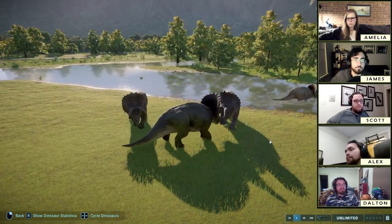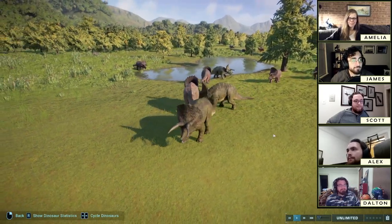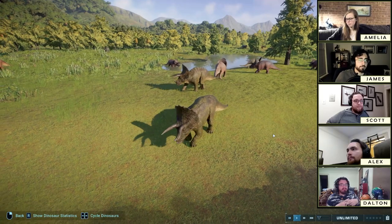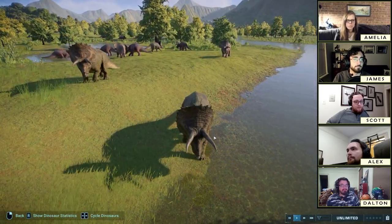Yeah. Now, we've just had three fights. We've had a little fight club happen. And I did want to mention the behavior animations a little bit, but I really like the behavior animations for this. I think the kind of interspecific combat between the Triceratops is really cool. And that's probably what they were doing with these horns, using them for display and ritual combat.